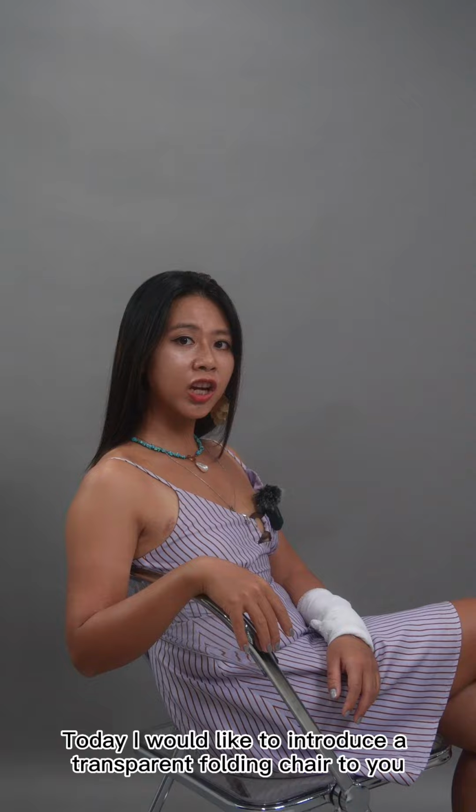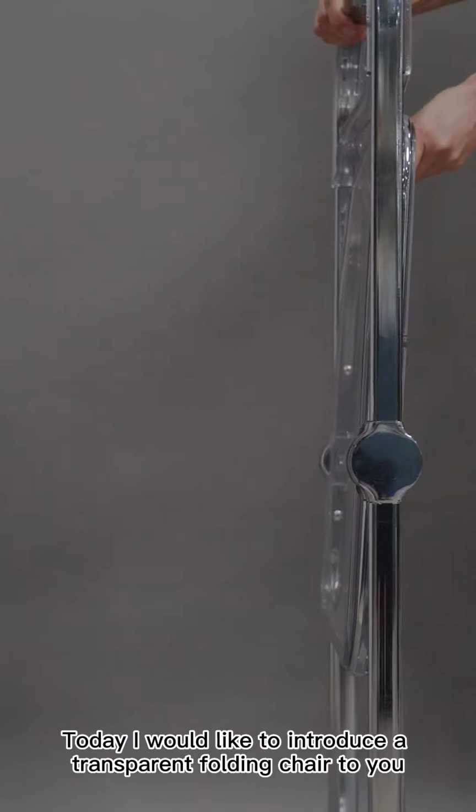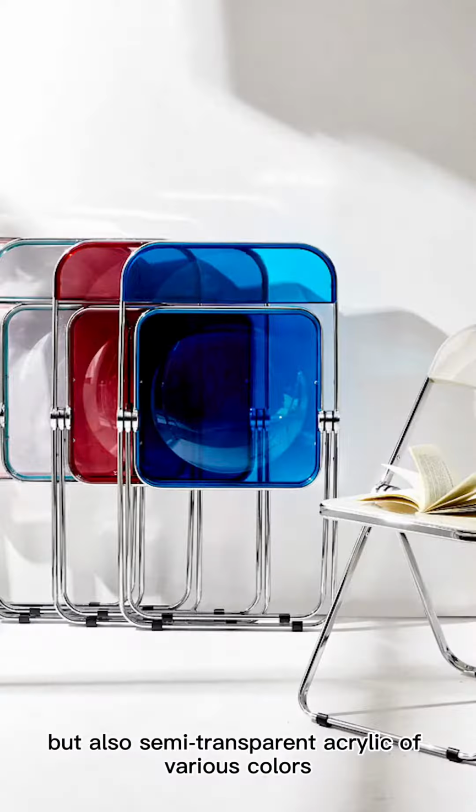Oh my god, it can fold in 2 seconds. Today I would like to introduce a transparent folding chair to you. We can see that it has not only transparent colors, but also semi-transparent attributes of various colors.